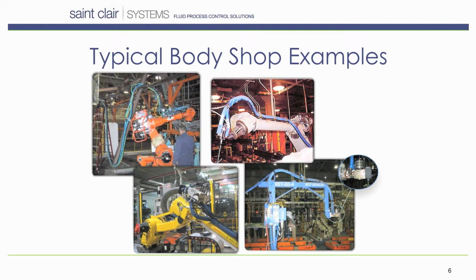Then in 1990, Clair Systems came on the market with a bunch of different devices and methods for controlling sealer temperature all the way to the point of dispense. And this was a game changer. Now, morning to evening temperatures, season to season temperatures no longer affected the application of sealer. And the rest is history. Today, virtually every automotive body shop has robotic sealer applications, and virtually every one of those successful applications has some form of temperature control to stabilize the sealer.